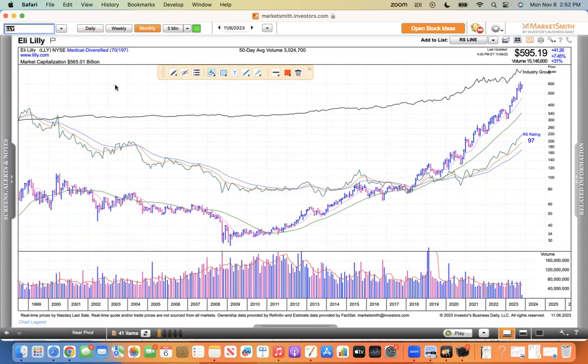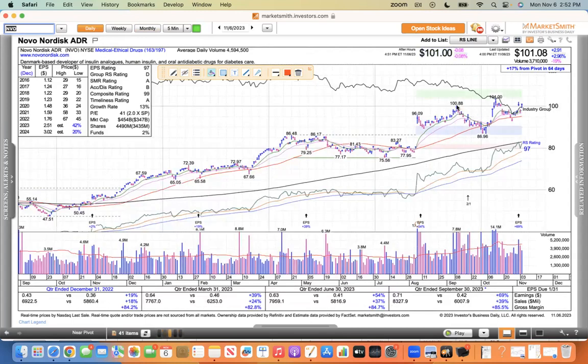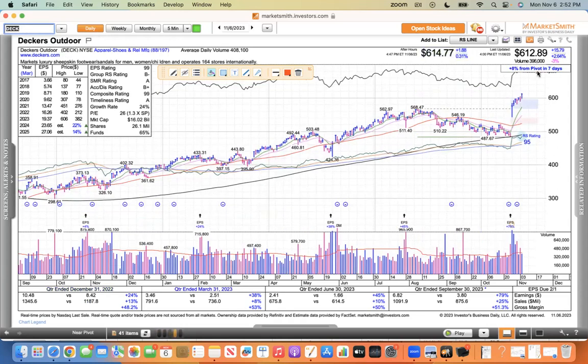I like both of those, Novo Nordisk and Lilly, but I'm going to go back to the day chart because this is swing trading. I like swing trading, and I think anything above 188, this thing looks strong to me. Remember, today was kind of a profit-taking day, and this one held up nearly 3%. So Novo doing nothing wrong. Deckers, another strong stock, made a new high today.